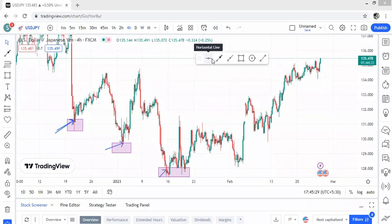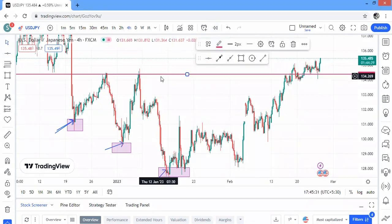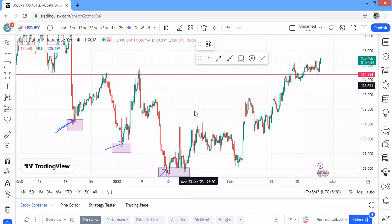We're going to mark that support, and we see the reaction of price at that support. So we have marked that support. Now, after marking that support, we come to the last low here. Then we look at the previous one. Then we look at the support also, which is this point here.